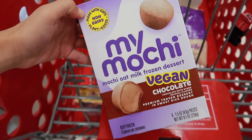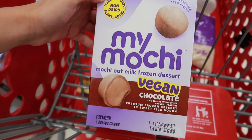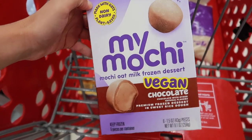These today, but if you guys are ever at Target and see these, I would highly recommend trying them. These are super delicious. This is the one that I get specifically.